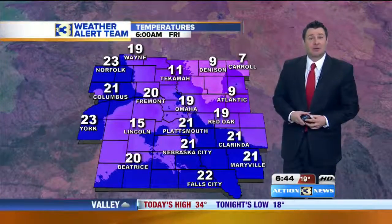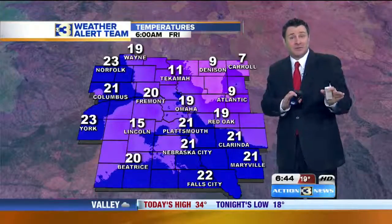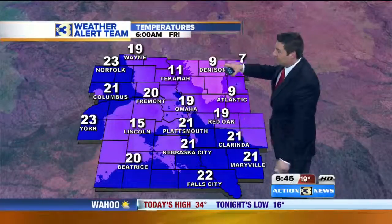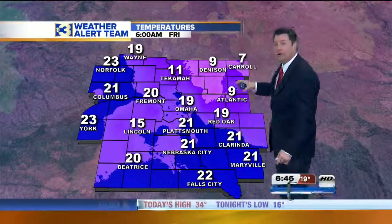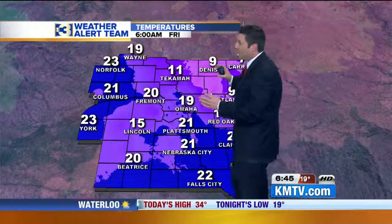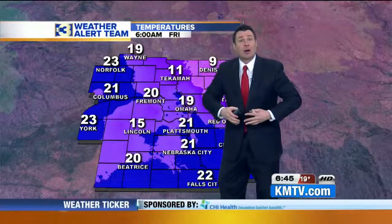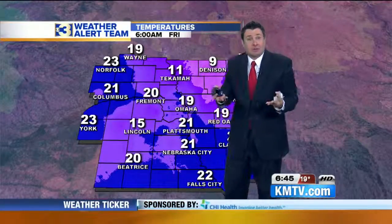But look at some of these temperatures again, where we still don't have too much in the way of cloud cover and a lot of snow on the ground to the north of us. Denison, Atlantic, Iowa, both 9. Carroll right now at 7. And though we have more snow back to the northwest of us, northeast and central Nebraska, the cloud cover is thicker and has come in and it's brought temperatures back up.